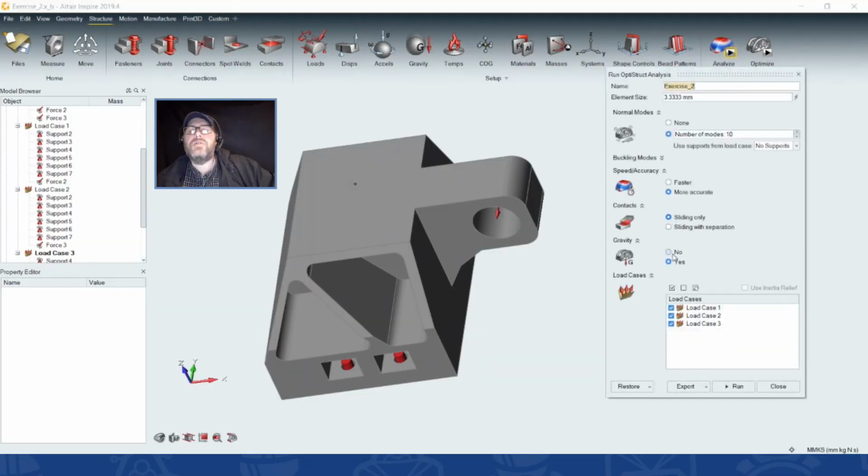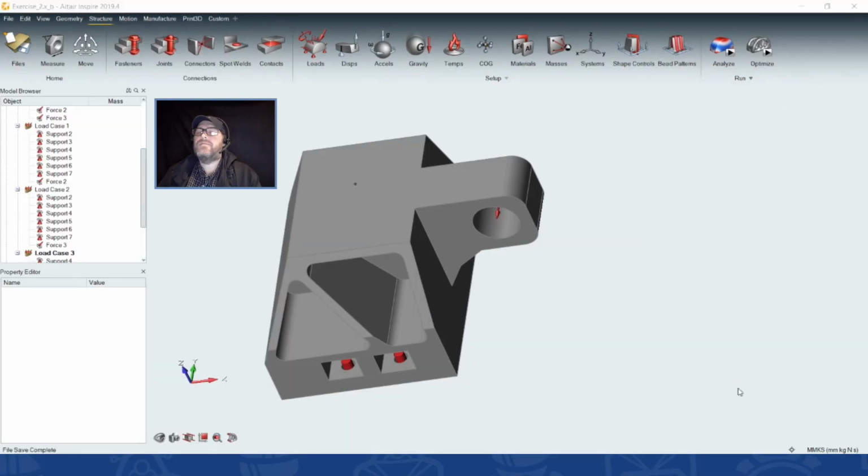I'm not going to include the gravity just because it does add a little bit of time to the analysis, and like I said, it's not going to have any discernible effects. The last option here is to include all of the load cases or turn them off if you don't need them, and then click Run.